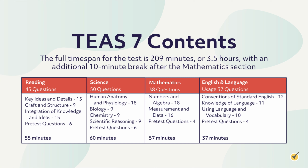Each question on the exam can be split into one of 4 categories: reading, science, mathematics, and English and language usage. The full time span for the test is 209 minutes, or 3.5 hours, with an additional 10-minute break after the mathematics section.